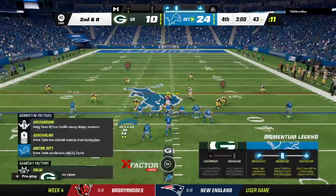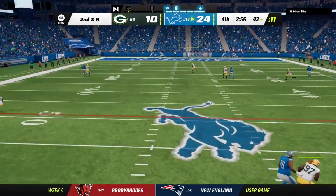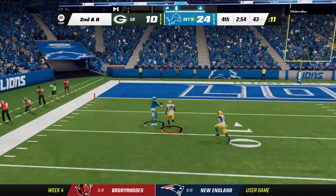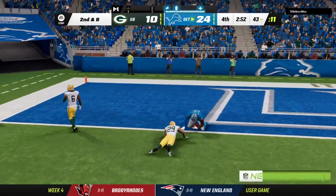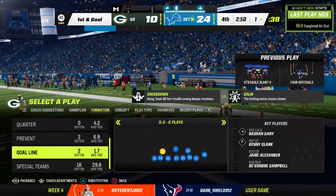Throwing on 2nd and 8. Goff. Going for Metcalf on the deep ball. And this is taken in at the 5. A big play there for Detroit.